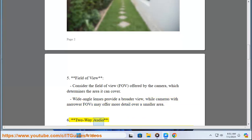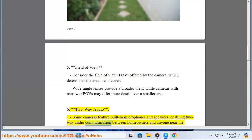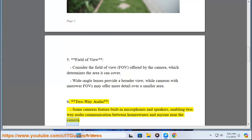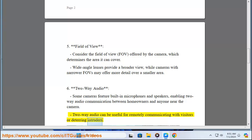6. Two-way audio. Some cameras feature built-in microphones and speakers, enabling two-way audio communication between homeowners and anyone near the camera. Two-way audio can be useful for remotely communicating with visitors or deterring intruders.